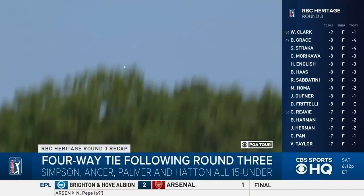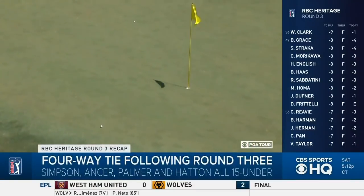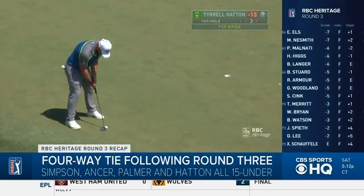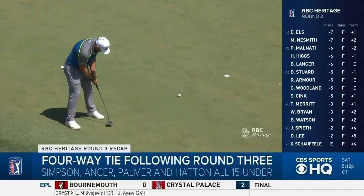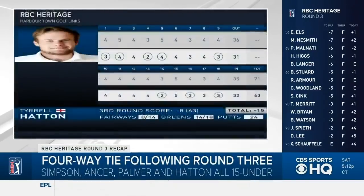I think Tyrrell Hatton is a really interesting guy here. On Saturday, he really did it with his putter. He gained, I think it was 6 strokes on the field with his putter, which is not sustainable. He's #1 in the field in strokes gained putting. He said after his round on Saturday that he doesn't even feel comfortable over the ball. But having said all that, he's a really good ball striker. So does it click into place on Sunday, or does the putter go cold and does he fall way back?